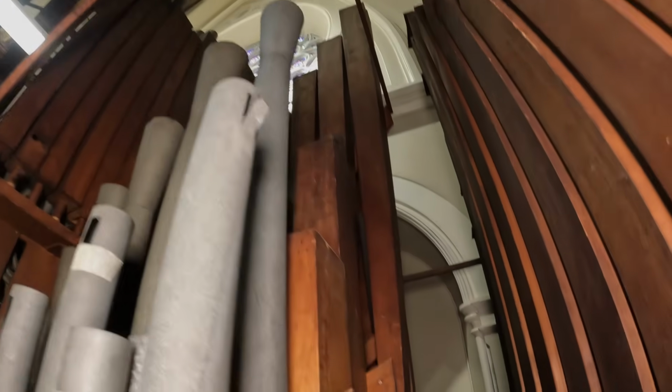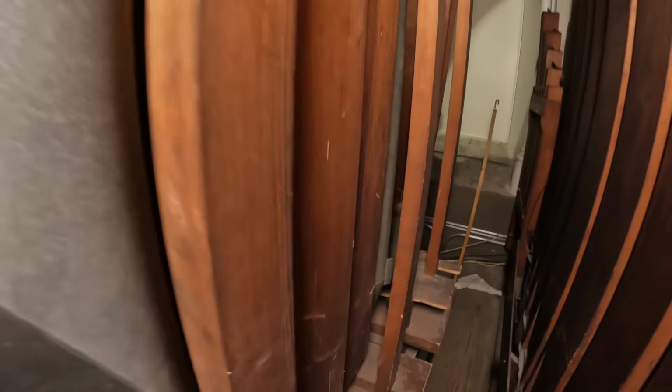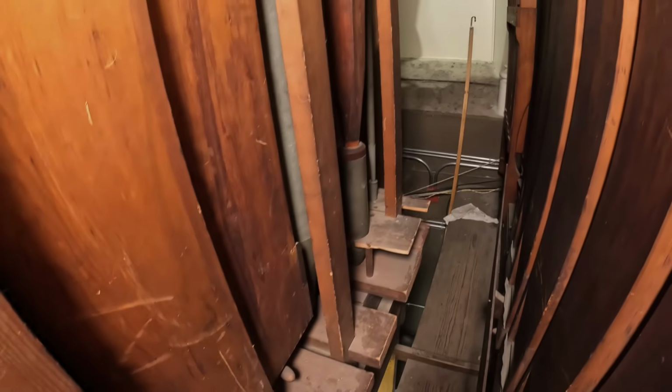You can see the resonators at the top. And this is the C side. So yes, there are just as many pipes on the other side.